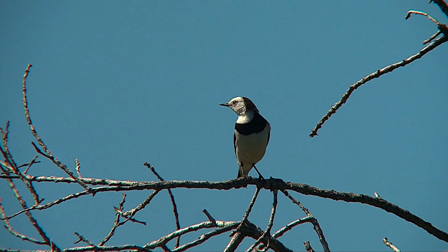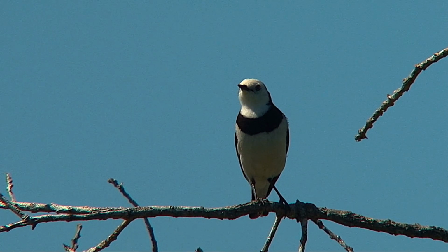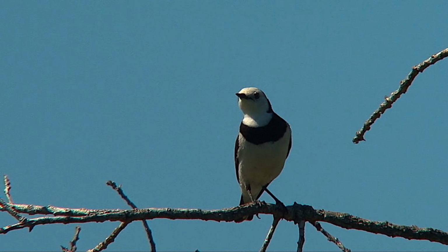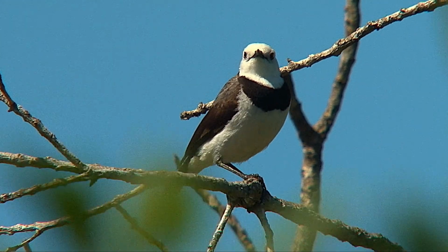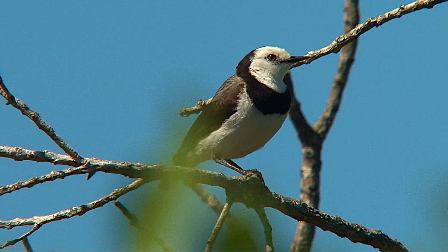Usually found foraging in wetlands, on grassy ground across the southern half of Australia, especially in South Australia. Filmed in the American River area in Kangaroo Island.